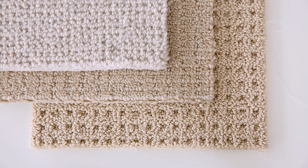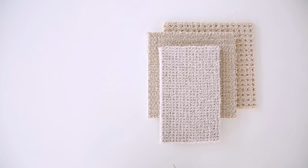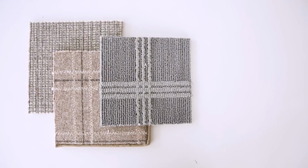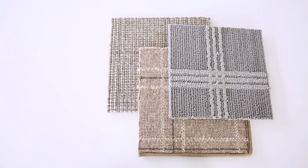Typically when we select wall-to-wall carpet for a home, I like to keep it pretty neutral. We'll do something with the low pile and kind of the tans and grays, and it just makes it so that it doesn't overwhelm a space. But when you have a smaller area like the closet, you can go bigger because it's contained.